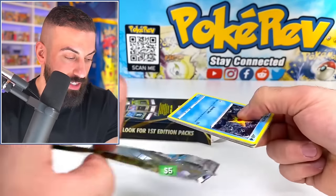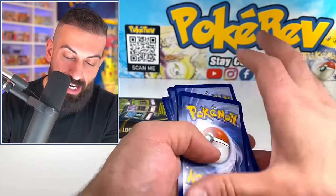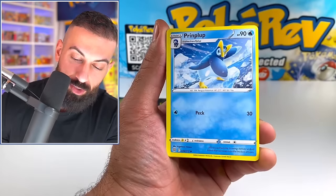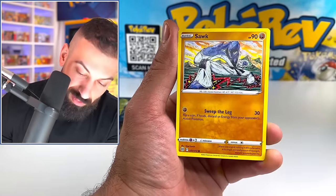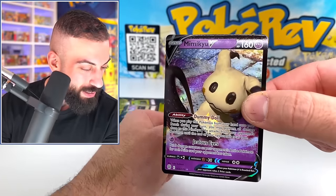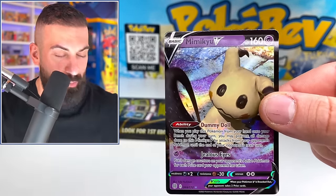Still one of my favorites. Ooh, I saw the code. Oh, man, there's something in there. I think it's going to be in the Trainer Gallery. Ready? Watch this. There's something good in the Trainer Gallery. Karrablast. Watch, there's something here. Mimikyu, but not in the Trainer Gallery, and it wasn't the code card that normally has hits. Pokemon be messing up on some stuff a lot here.